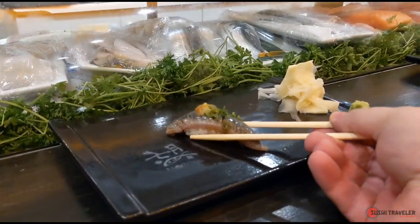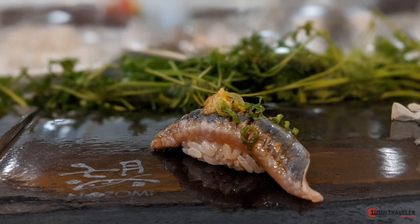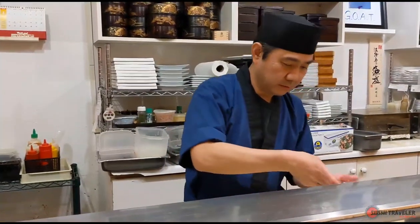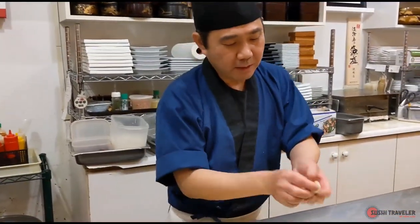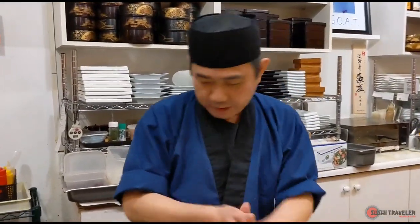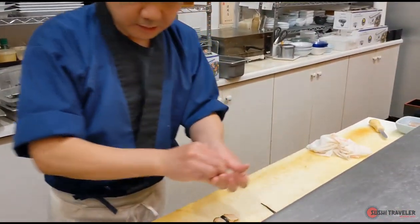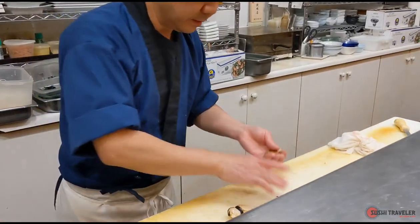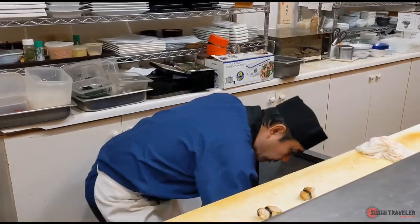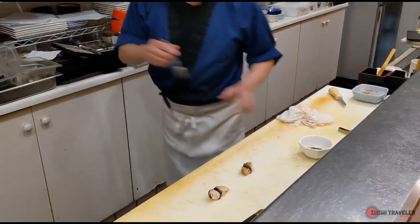All right, guys. Baby abalone with soy sauce made from abalone guts. Kimo, liver. It's abalone with abalone liver soy sauce. This one, you're gonna love this one.